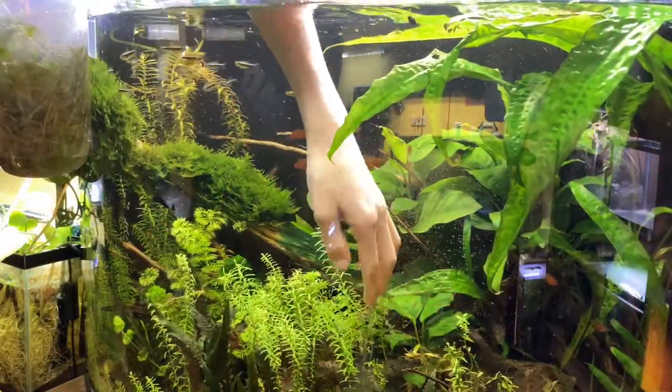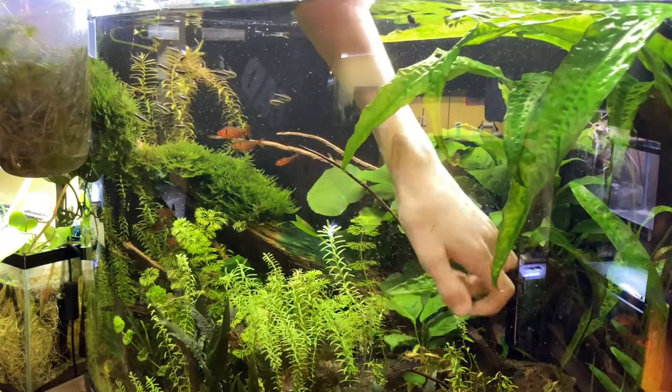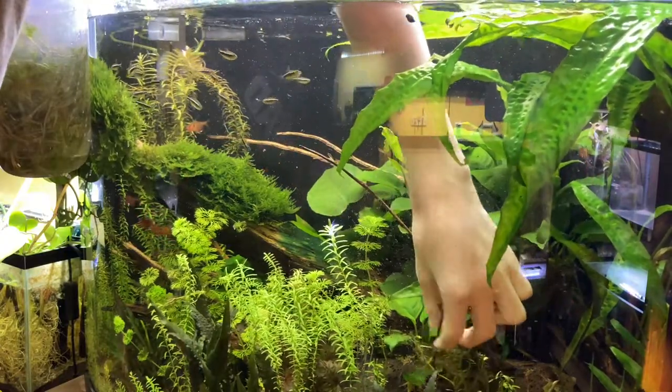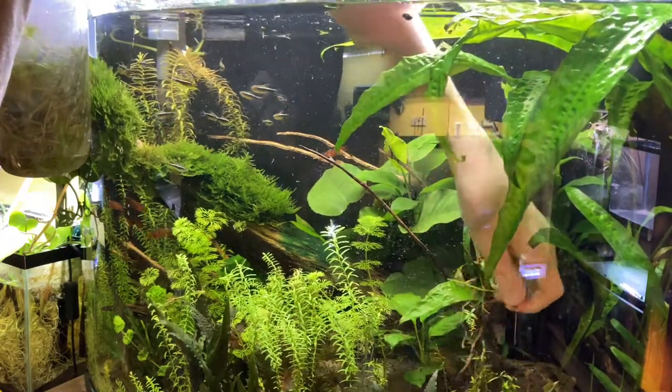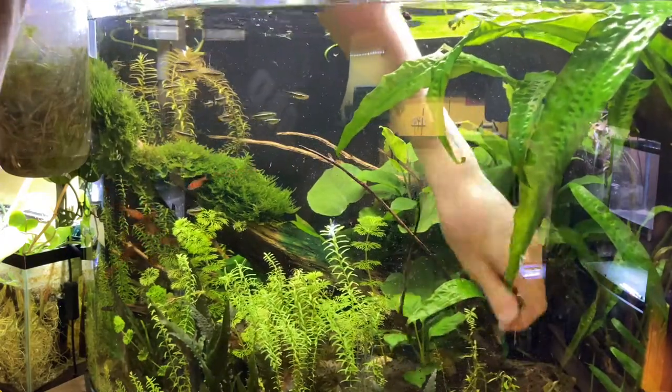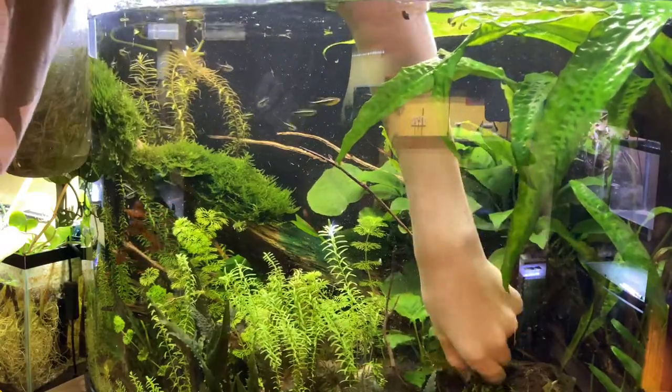Cleared up now, there's a lot more light coming through, but there's a lot of ugly pieces of stems that I trimmed off here, so I'm just gonna go in and pull these guys out and throw them away, and then replant some stuff in their place that looks a lot better.